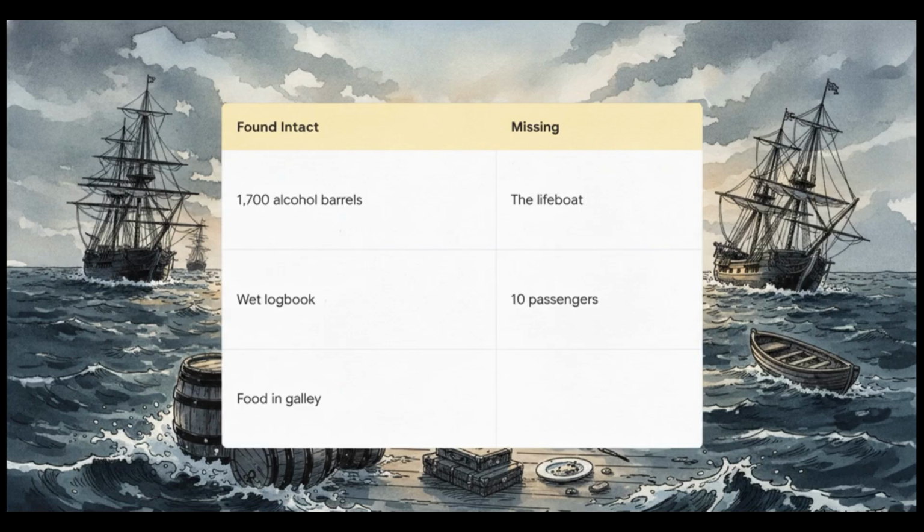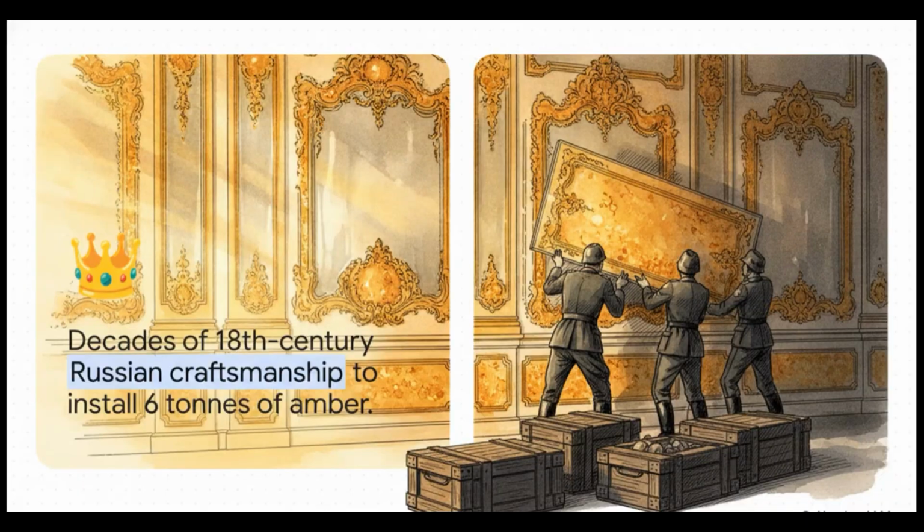This perfectly seaworthy, entirely floating vessel had been abandoned in a terrifying, desperate hurry in the dead center of the ocean. Why? And this perfectly illustrates the incredibly tragic fate of our second cold case today.